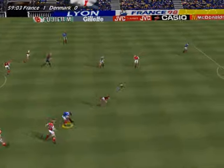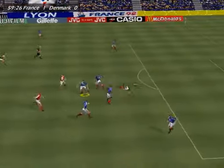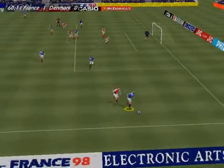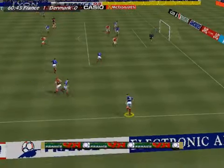Molnar. That's a terrible tackle. No intention of getting the ball. The ball given away. Lizarazu. I wonder if you'll see the long throw here.